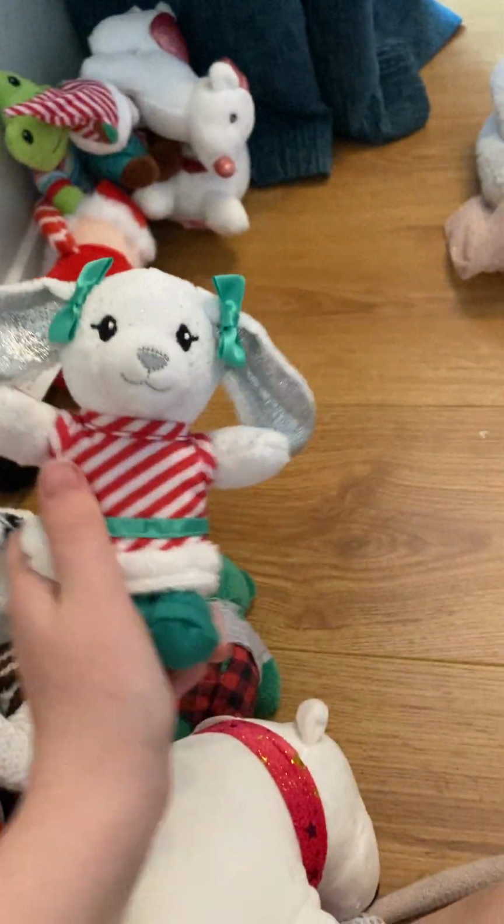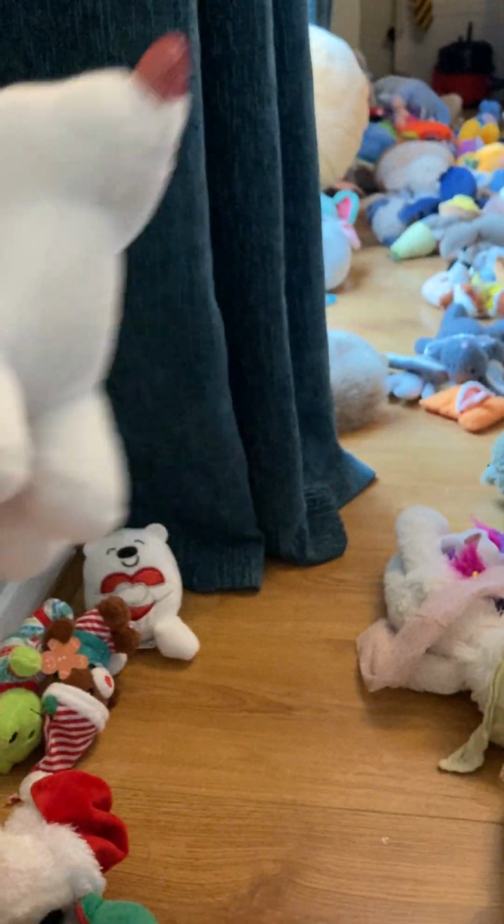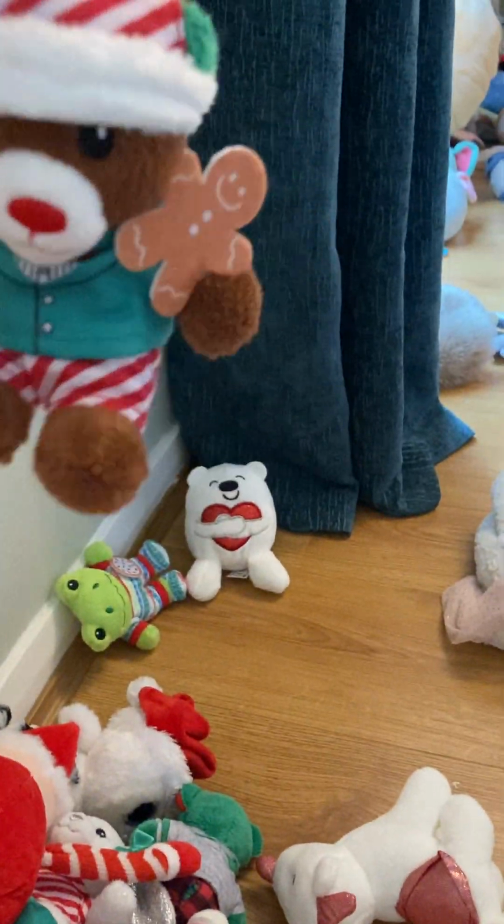literally. Here is Snowball. We've got Santa. Got Rudolph. Candy cane, festive, and heart. They're all my Christmas teddies. Now going on to special ones.